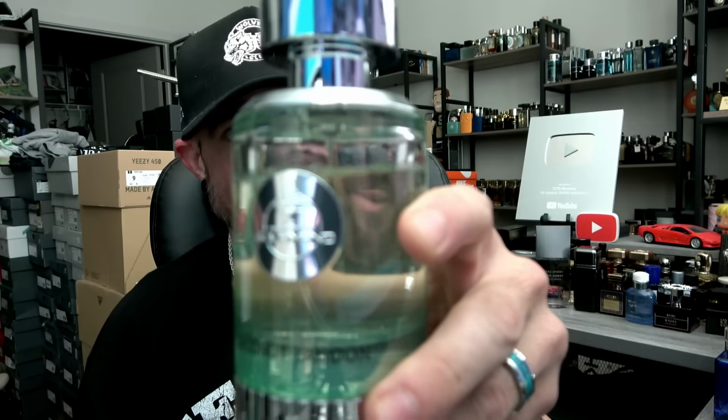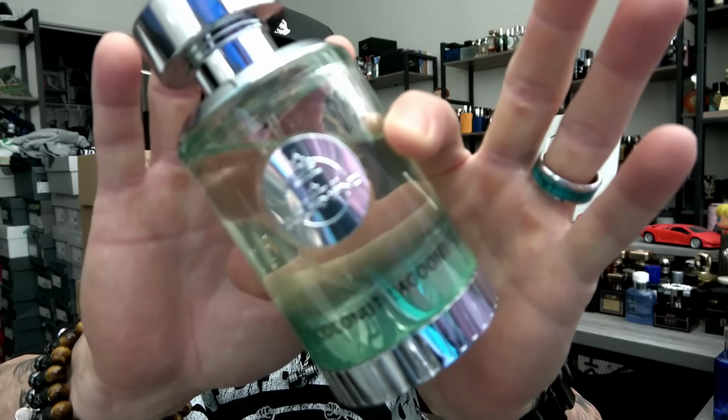You will go nose blind. I spray this one way heavier than I need to because I'm obsessed with it. It's like kind of my favorite fragrance. I wear it every week. The juice level don't lie, right? The dent don't lie, ladies and gentlemen.